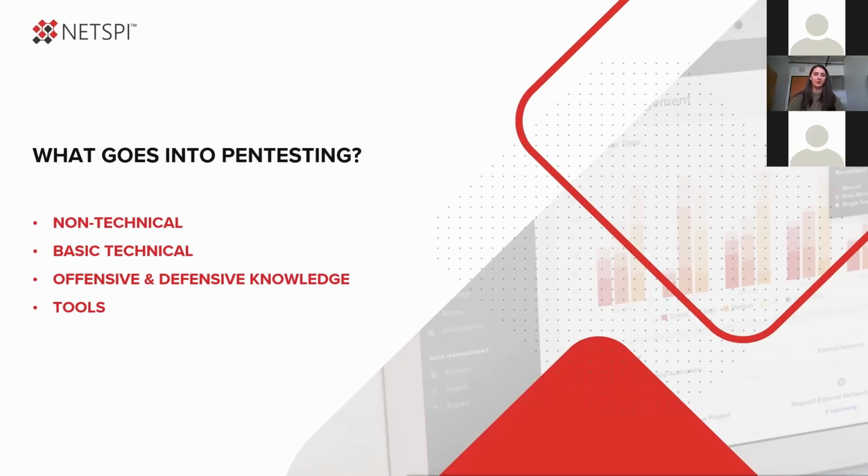Among the different, there's plenty of programming languages, so maybe a little bit of all or depth within a couple is important. Offensive and defensive knowledge then. So this is all around types of exploits, social engineering techniques, how a bad actor would go about breaking into your system, thinking like that, and then doing it in ethical bounds and reporting back on that.